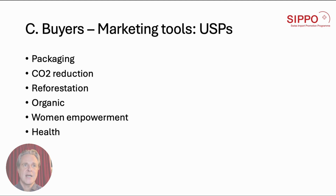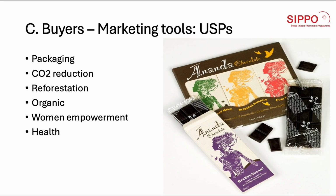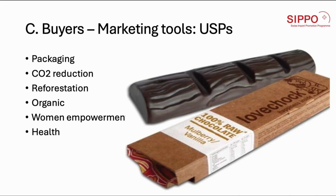or on the website. Here, for example, is chocolate that has been transported by sail ship, thus reducing CO2. Here is an example of ecological packaging where the chocolate has been wrapped in biodegradable wrappers. And here a company that really looks at the healthy aspect of the product. The raw chocolate allegedly has more antioxidants, and so they try to sell the product in that way.